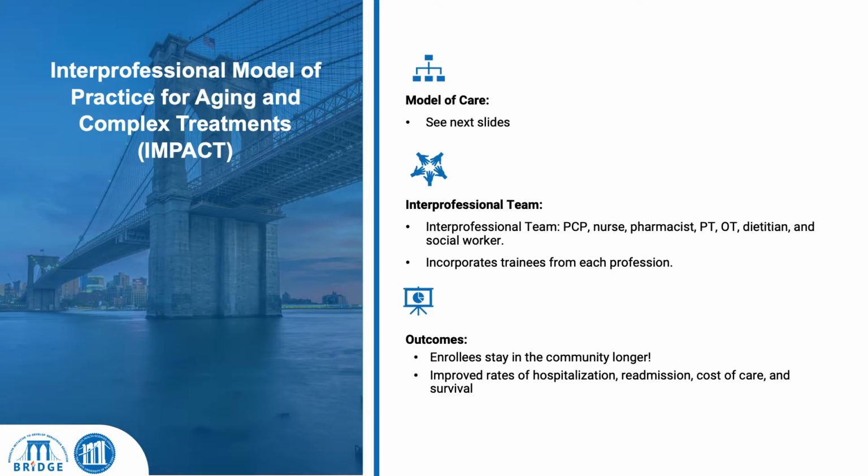And there's the interprofessional model of practice for aging and complex treatments, the IMPACT model. So here, the interprofessional team is again a broad team, including primary care, nursing, pharmacy, PT/OT, dietitians, and social workers, and it also incorporates, importantly, trainees from each profession. So this is more similar to our model of care in the Center of Excellence for Alzheimer's Disease at SUNY Downstate, in which we incorporate a broad panel of healthcare professionals and also trainees from each profession into patient care. And the outcomes here are great.